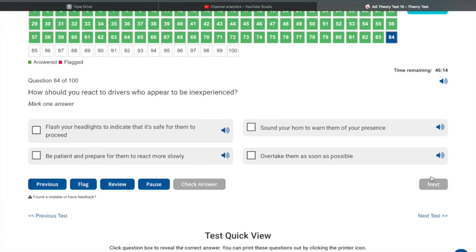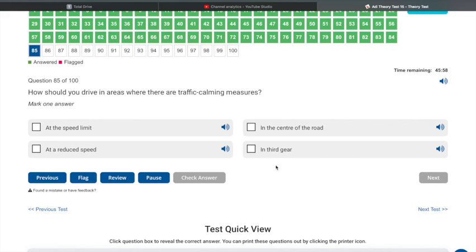How should you react to a driver who appears inexperienced? Flash your headlights. Not going to make them feel happy, innit? Be patient. Prepare for them to react more slowly. Good possibility. Sound your horn. Overtake as soon as possible. Be patient. You can see that's all running throughout the whole test. Those questions. Be patient. Prepare to stop. Be aware.